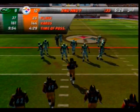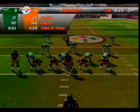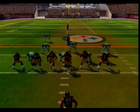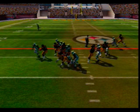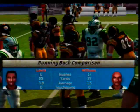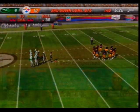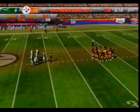Ball on their own 37. Ball on the 37-yard line. Will, keep it up. Let's go. The Jets with a 4-man front. Handed off to the back. They'll spot this one at the 38. So that tackle was his third. So after that run, we can see how the two main threats on the ground have fared so far.